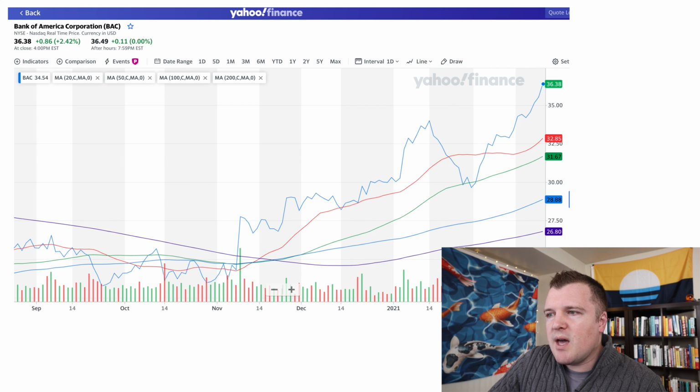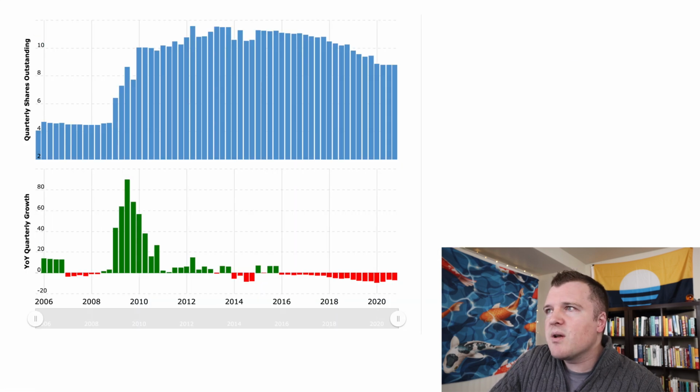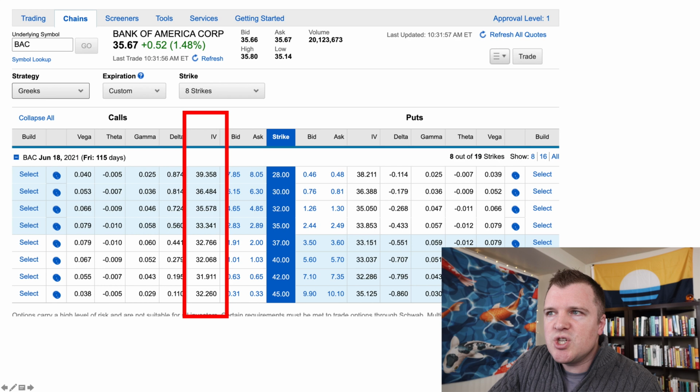So Bank of America had a Golden Cross event where the 50-day crossed above the 200. It's now in an uptrend, and I still think it will continue. So buying a call at this point, not a problem. Bank of America has also been buying back shares. It looks like they paused during the pandemic, but presumably they could resume as they've been buying back shares since 2016. When I went to the option chain, the IV was in the 30s, so I thought it was perfectly fine to buy a call.